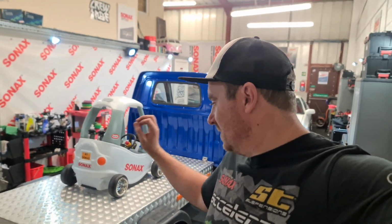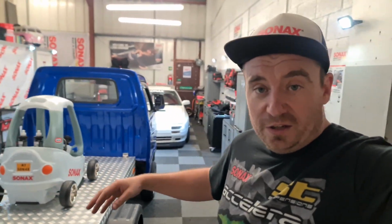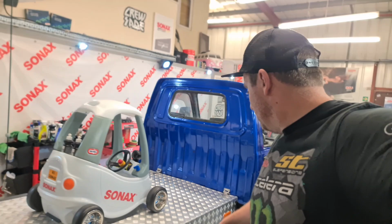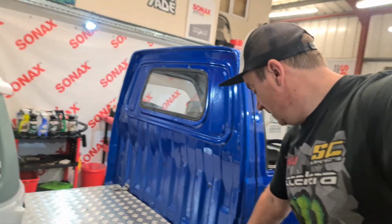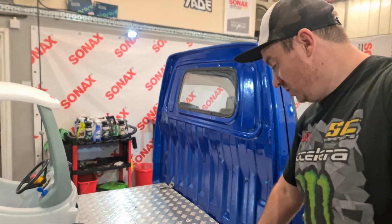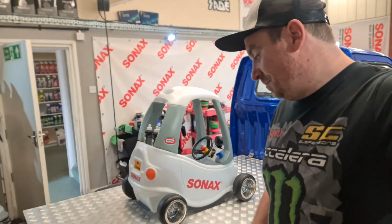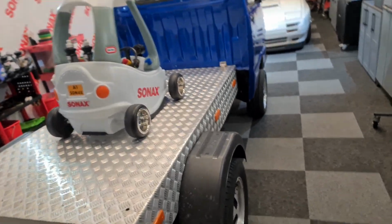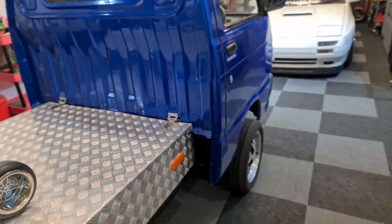So the bed, I do not like the bed. That's got to be changed. Some of you may like it. I quite simply don't. So I'm either going to put one of the original beds back on, so it's a proper pickup, or I will try and find somebody out there who can fabricate me something, because I want it, if you can see, out to here, where it should be, not like that. It looks quite cool, but yeah, it's not for me. I want a proper K truck. So yeah, I want a proper wide bed.